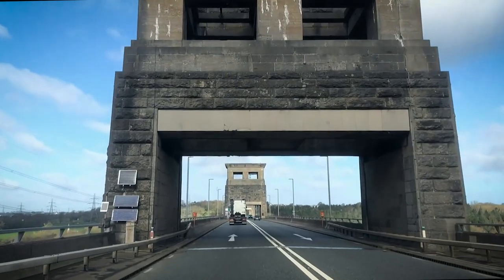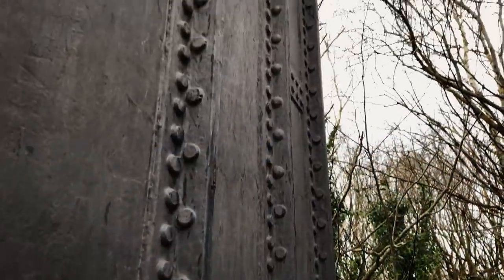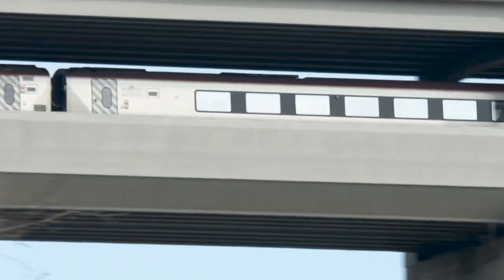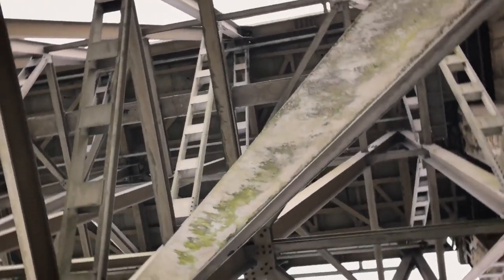Road traffic now passes along the bridge as well, an indirect result of a terrible fire in 1970. The iron tubes were deemed unsafe and replaced with a new rail deck supported by steel arches. A new road deck, added in 1980, sits above.